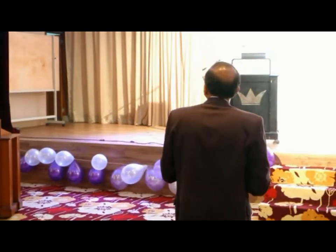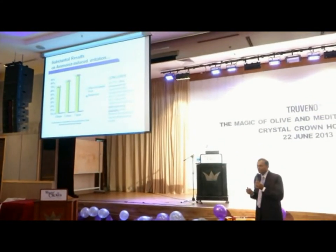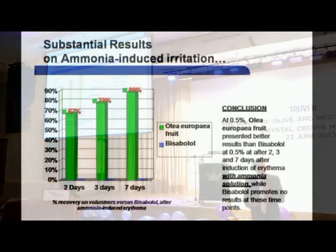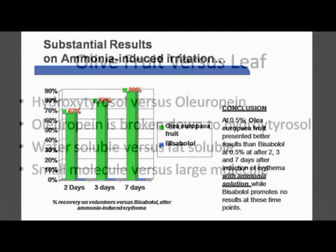Okay? Now, they did testing where they used ammonia to irritate the skin. Right? They used ammonia to irritate the skin. And they compared it with a compound that is used in natural chemistry called bisabolol, yeah? And it was found to be significantly superior in preventing the 7-day irritation test, okay? Significantly superior to what we currently use right now, okay?